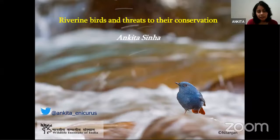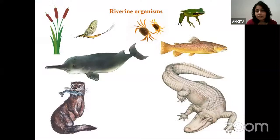But when we talk about rivers and organisms living in them, there are a lot of different taxa who live in the water channel and in the riparia along the river, starting from plants which live only along flowing waters, to macroinvertebrates, about which my previous speaker gave amazing insights, to river dolphins, otters, beavers, multitudes of amphibian species, and some fishes which only live in fresh waters like the mahasheer, and a lot of unique reptiles.